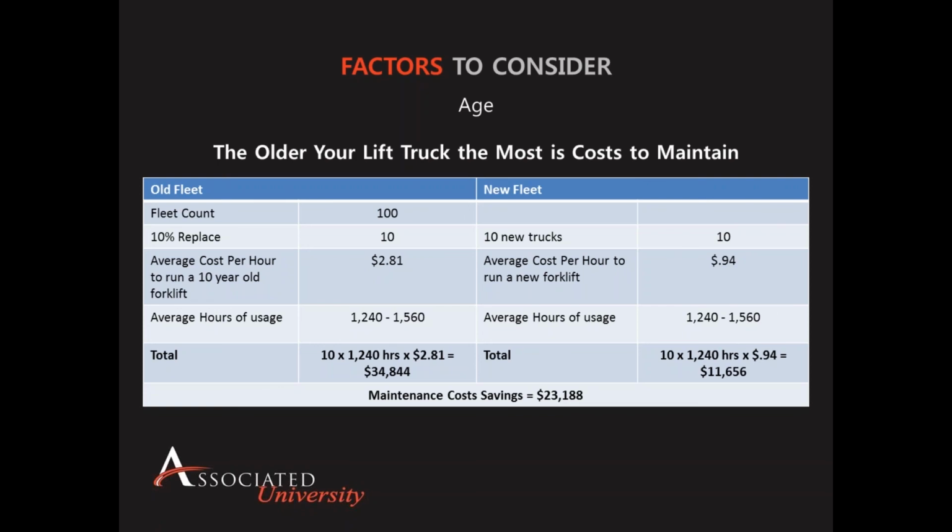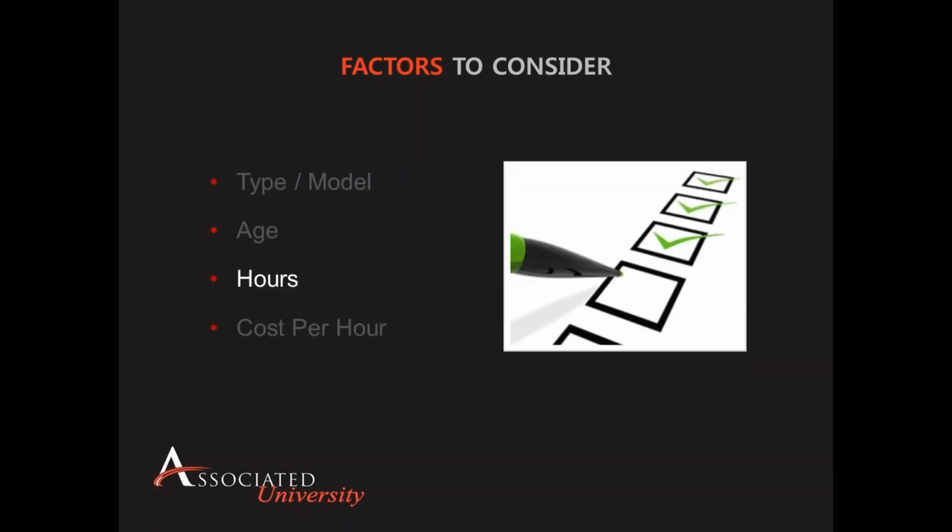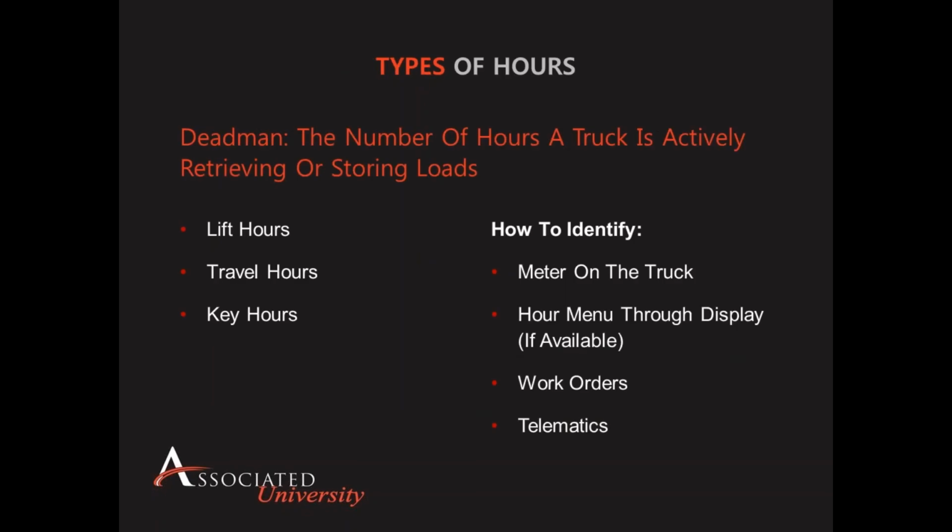Next, we're going to address the hours. The way we look at hours is predominantly by dead man. That is defined as the number of hours a truck is actively retrieving or storing loads. Additional ways are lift hours, which is fairly simple, up and down, putting away product. Travel hours is the actual movement of the truck throughout a facility, and key signifies how long the truck is turned on with the ignition.